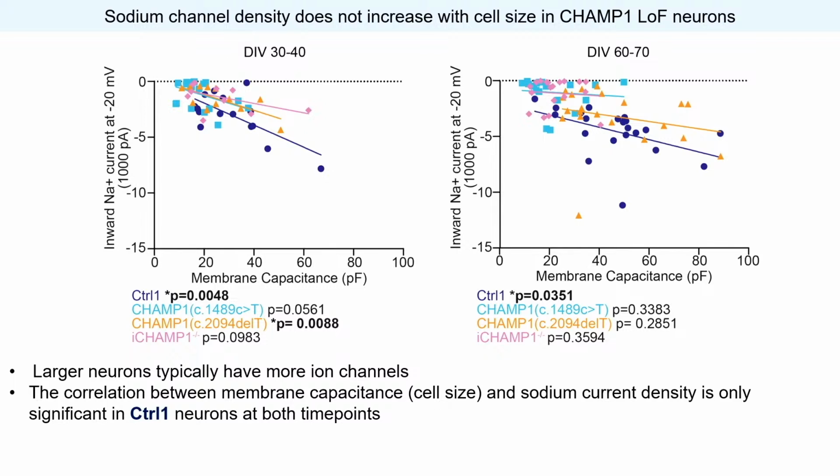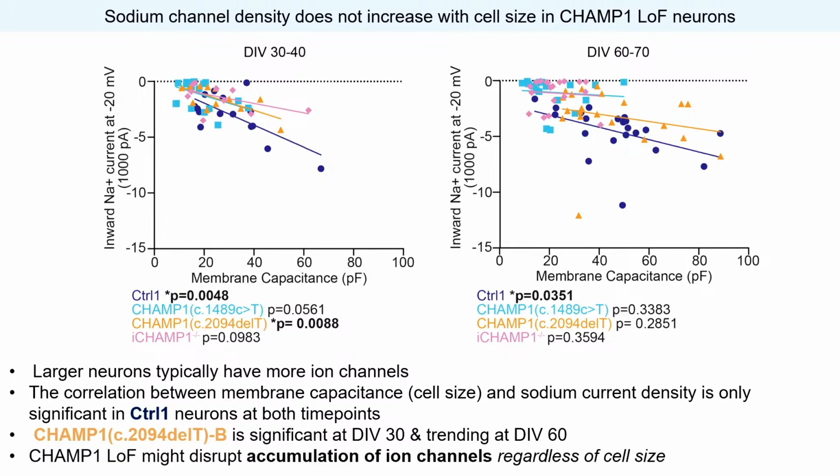I only saw this correlation at DIV 30 and 40 and DIV 60 and 70 in the control group, but the CHAMP1B was trending towards that significance, but this was not significant in either of those groups. So what does this mean? We think it could mean that there is a disruption in the accumulation of ion channels regardless of how the cell body is growing in size.